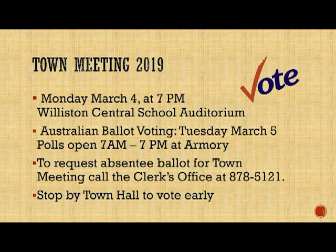If you're not able to make it or able to vote on actual town meeting day, feel free to request an absentee ballot for town meeting. Just give the town clerk's office a call. You could also stop by the town hall from now or any time up to town meeting day to vote early. If not registered to vote, we can give you information about registering, and you can also vote on town meeting day. We have same day voter registration.